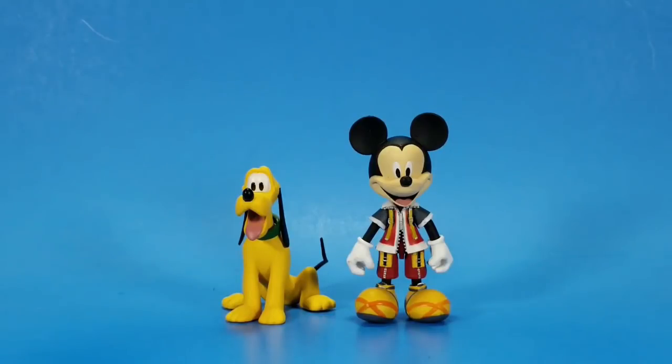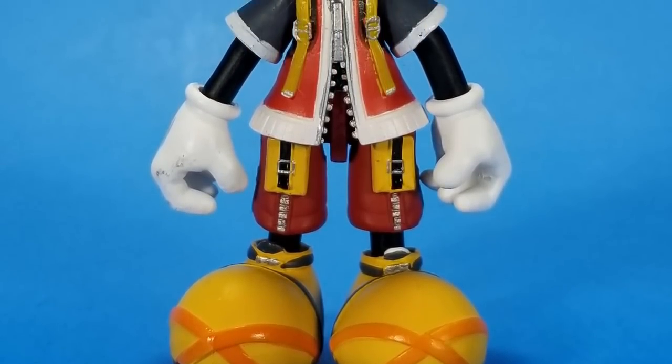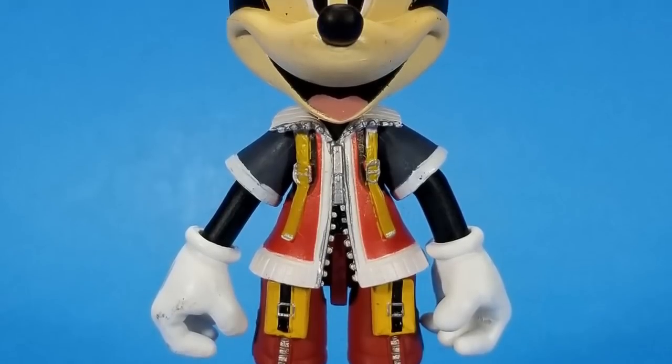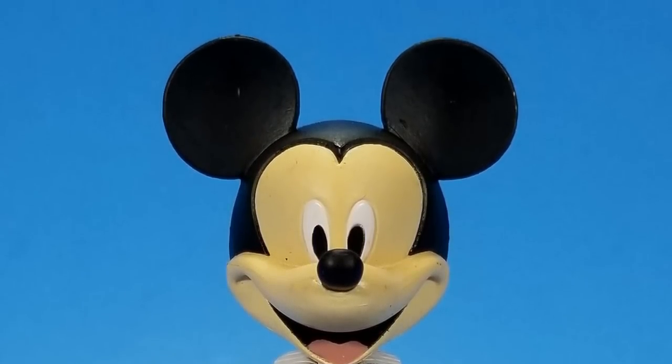And there we go, all out of the package. And you know what? Not bad. Not great, but not bad. Even though I'm unfamiliar with the designs of Kingdom Hearts, I know this is Mickey Mouse. I know where this is supposed to be going, and I do like it for the most part.